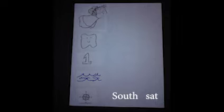Below the picture of the sea is a picture of a compass. It shows north and south, east and west. We're looking for the word south. Look at both words, read them to yourself or read them out loud, and point to the word south. Ready? Point. There it is, south. Good work. You're ready for the next activity.